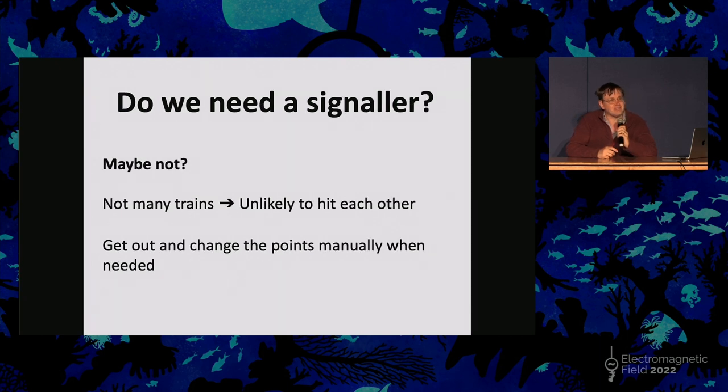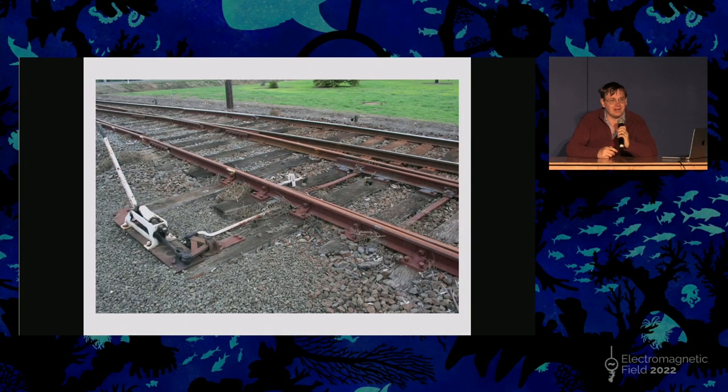But I guess the first question is, do we really need a signaller at all? And early railways didn't have signallers. They were very simple railways, they were very small railways, they were very slow railways. So if you don't have many trains, they're not really likely to hit each other. And if they're going really slowly, then if they do hit each other, they're not going to cause any damage. So maybe you don't need a signaller. And if you're going to choose where to go, the driver just slows down when he gets to a set of points, gets out and pulls a lever that looks a bit like this, and then gets back in the cab and carries on his journey.